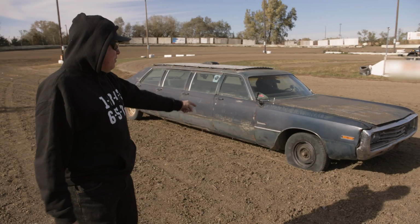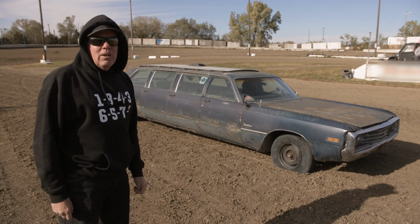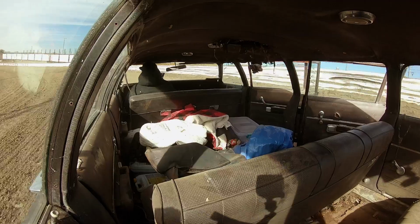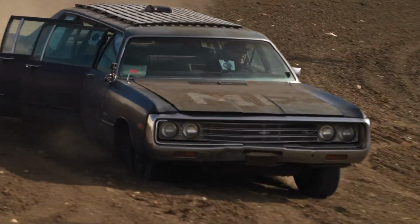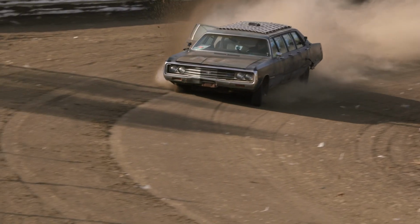So he's gonna go out on the flat tire and see what kind of fun he can have in this thing. It is Roadkill with more doors and less floors. Here we go. Oh, it pulls to the right immediately. All right, Limo. Oh man, that thing looks ridiculous. You know, this car is actually more hilarious than I've given it credit for. It doesn't want to turn very well.